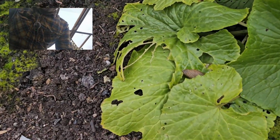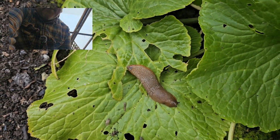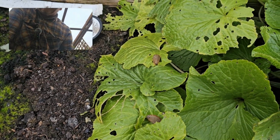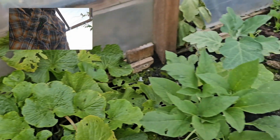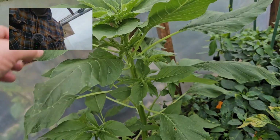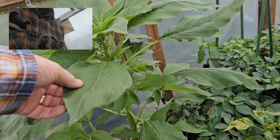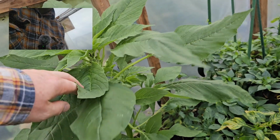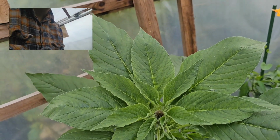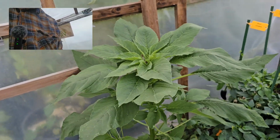My wasabi has been hit by those little buggers, so we'll have to get rid of those at some point shortly. We've got a couple of Perilla Shiso. I think they're Perilla Shiso, which is an amaranth kind of variety. I suppose you could use it like spinach. But it might be a green callaloo actually. But it's self-seeded. I didn't plant that. That seeded itself.